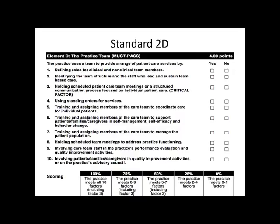And if you want to get full credit for this, all 4 points, you've got to do all 10 of these factors. So because this is a must-pass element, this is one that you'll really need to focus on. You'll really want to make sure that you do this well. And we typically suggest that you do at least 6 or 7 of the 10 instead of just 5, in case NCQA does not agree with you on 1 or 2 of them. Just have a little bit of buffer. And of course, if you want to do 8 or 9 or 10, that's fine as well.